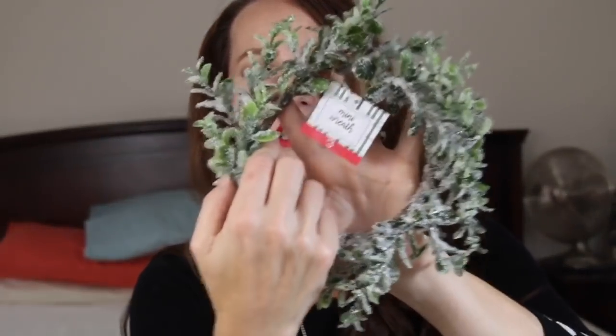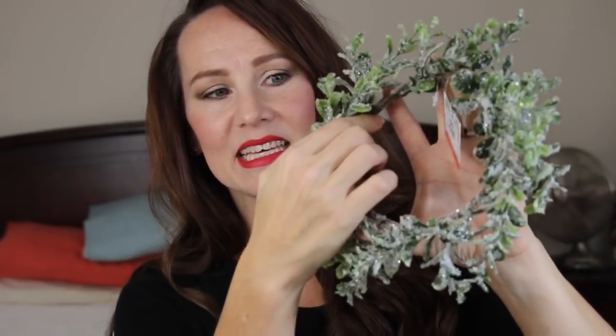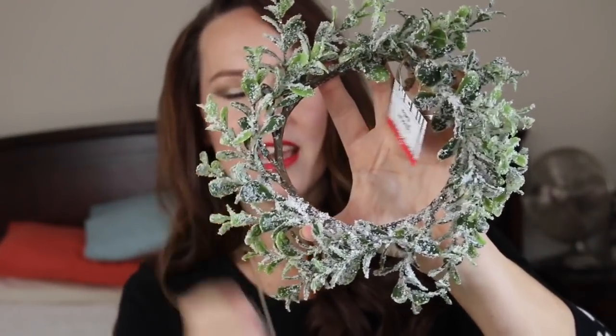It won't probably surprise you that I had to grab some greenery from the Dollar Spot. This is one of my favorite places to get anything like this. So I grabbed this mini flocked wreath. I think it's really cute and just real simple. They also have several of these make-it-your-own items in different shapes, and I grabbed the one that's shaped like an ornament.